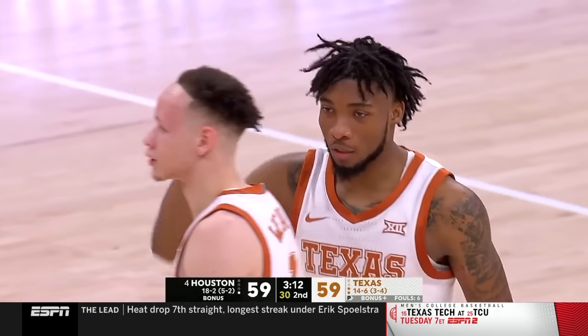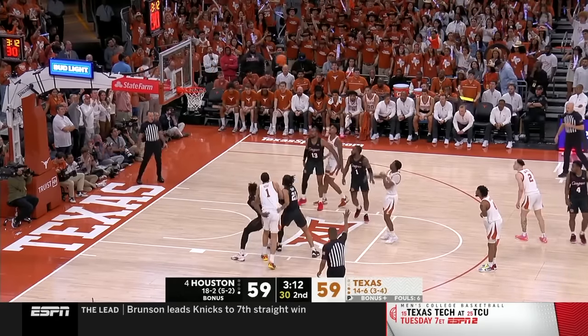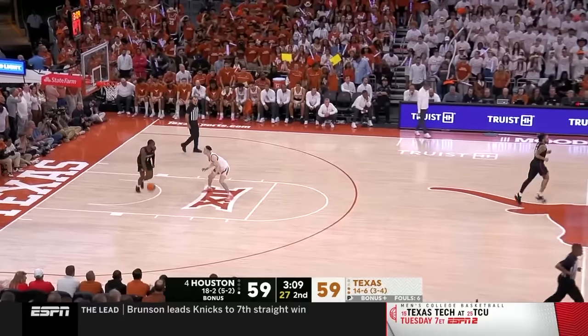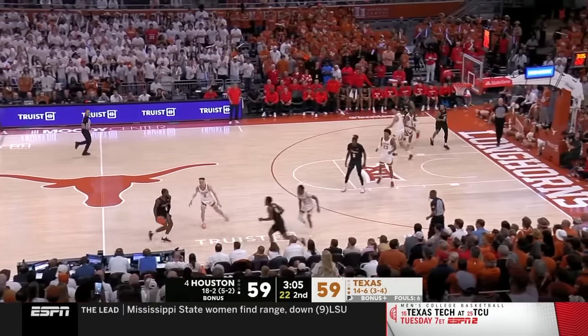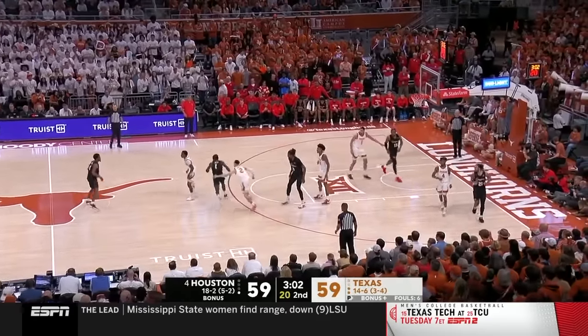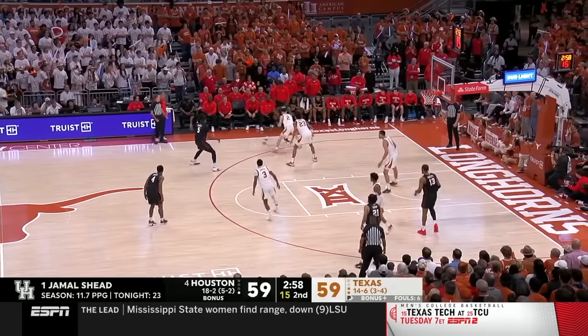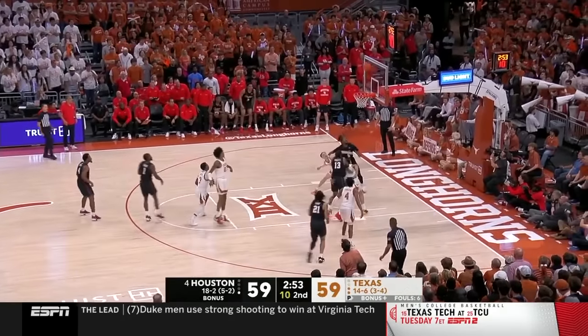And Tyrese Hunter back into the game. Brock Cunningham will sit. 59 apiece, 3:12 to go. Asemus. Wow. Misses, a wow. Rare miss for a guy shooting 90% from the line. And we stay locked up at 59. Let's see what we got out of a timeout. Look at Weaver. You don't want to foul here. Next foul is in the bonus. Shedd from the free throw line.